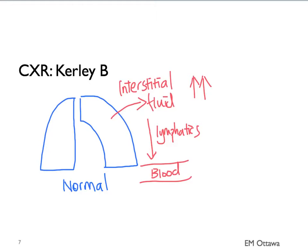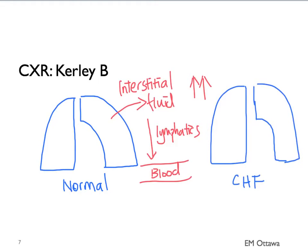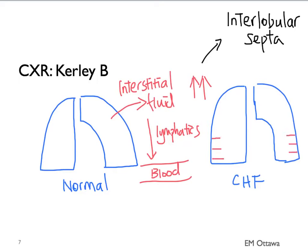The interstitium becomes waterlogged. The fluid first collects in the interlobular septa in the lower lung fields. These thickened interlobular septa show up on the chest X-ray as parallel, short horizontal lines extending to the pleural surfaces, known as curly B lines.